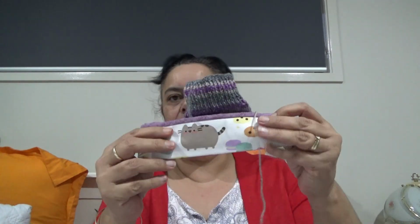So that's what I've been working on, but I haven't done any on the socks for ages because we're on school holidays now. So they just go back in there and they snap closed. Nice and easy.